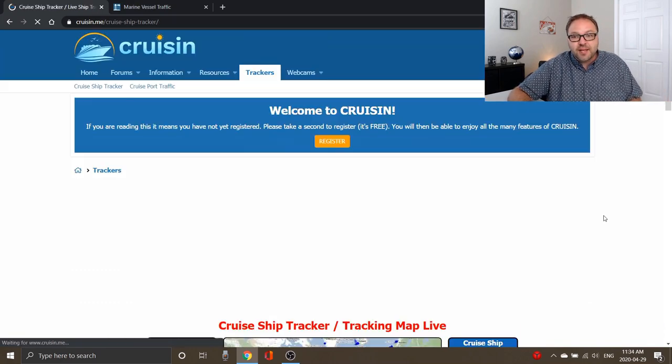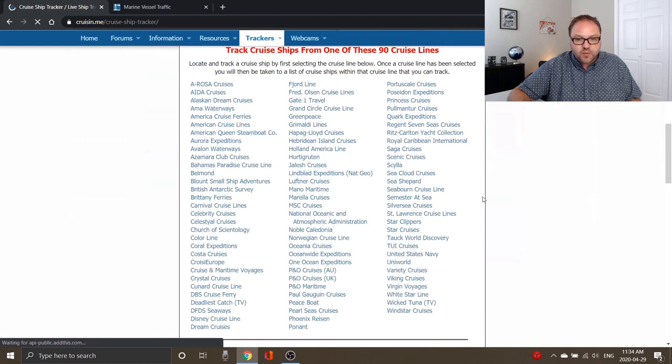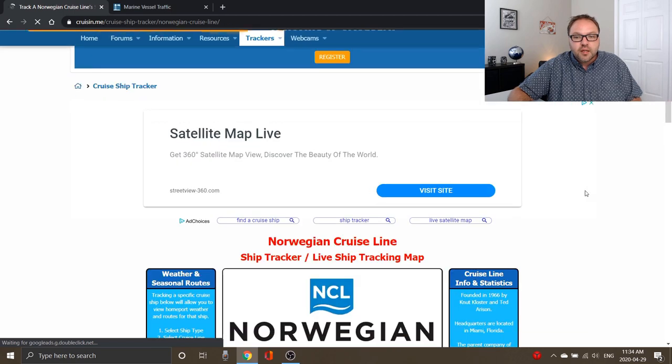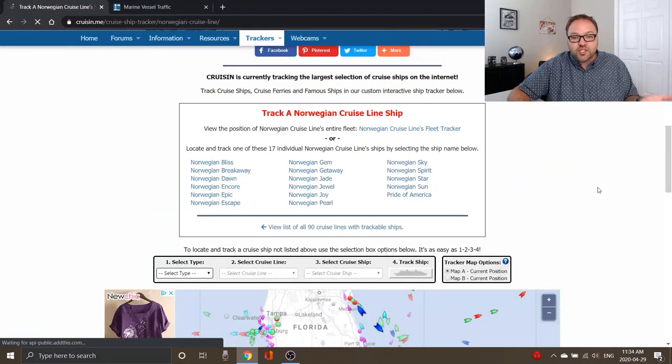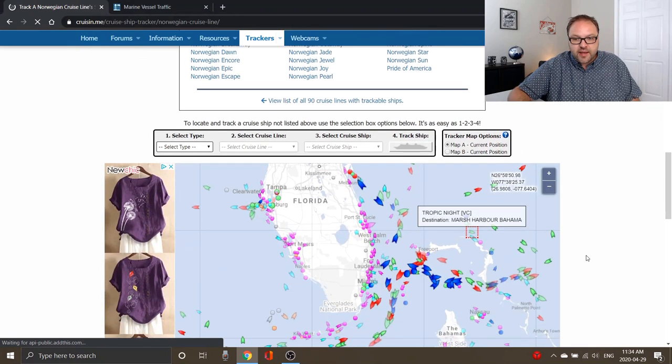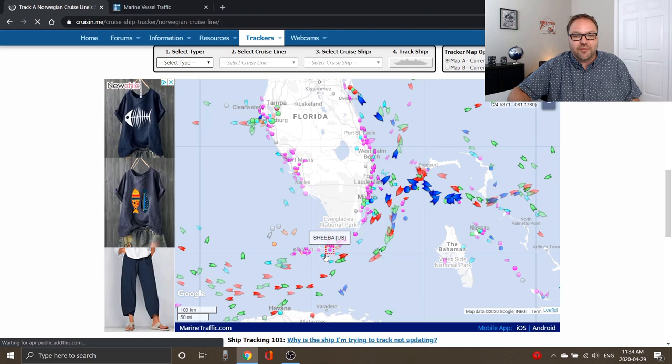other cruise lines. Maybe let's go have a look at Norwegian here. So if I click on Norwegian, I just went back there, and let's find Norwegian Cruise Lines and scroll down, and let's go have a look at the Norwegian Escape. So you can see, again, if you look at this map, there are ships and boats all over the place. You can just hover over each of them and see exactly which boat or ship that is.